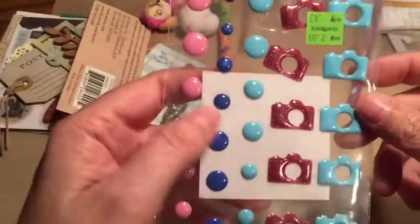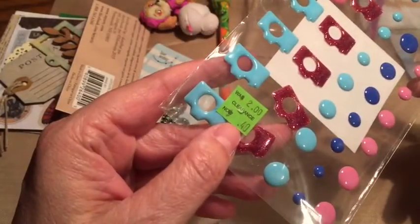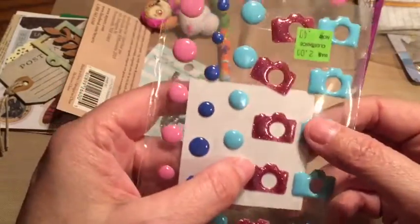And they had these little stickers. 40 cents. Just some dots and some cameras.